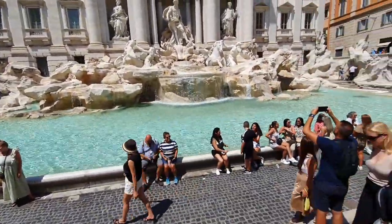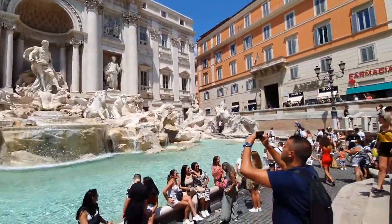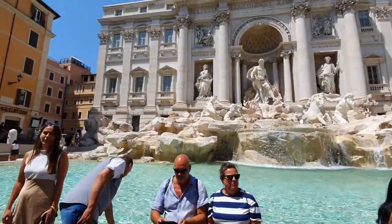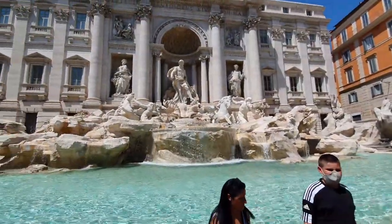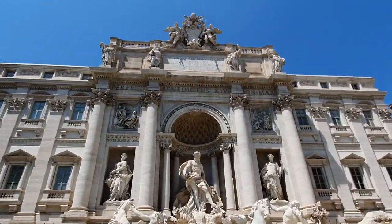Who built the fountain and when? The fountain you see today was completed in the 18th century, though its history goes back more than 2,000 years. The Trevi Fountain took over 100 years to build, because it had stops and starts due to budget constraints and changes in popes and architects over the years.